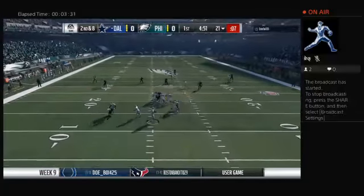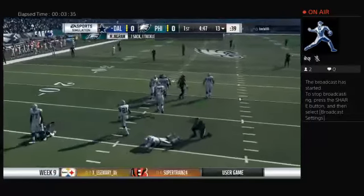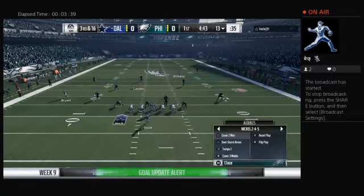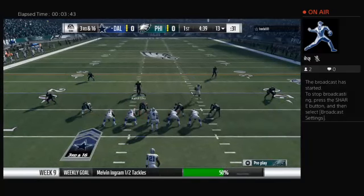A 2nd down throw for Prescott. Eagle pressure, too much this time. Down he goes. Melvin Ingram. He's the one that got to him. He takes him down for a loss of 9.